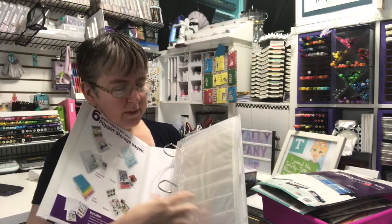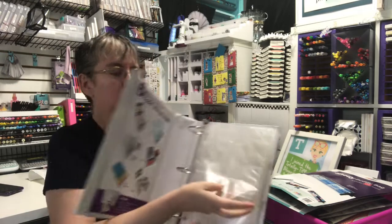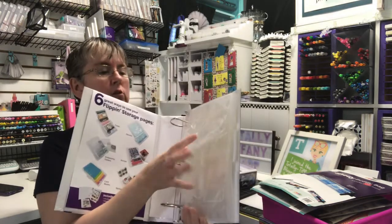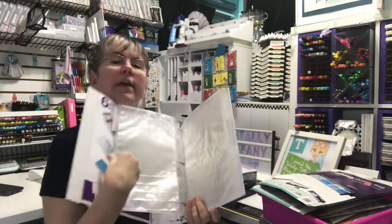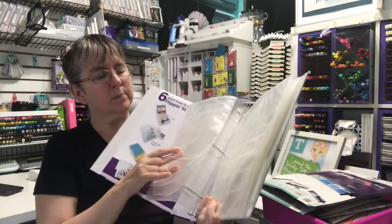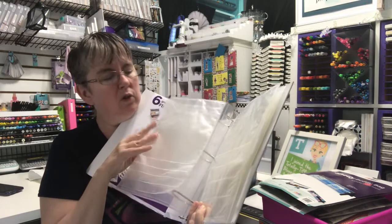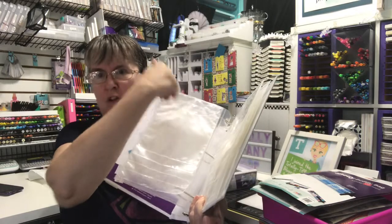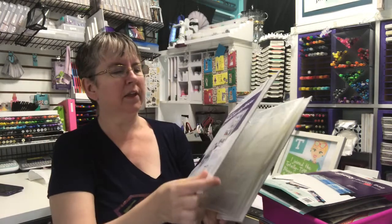This is why they're called Flip and Storage. These ones measure 5x6, so they'd be good for your A2 size embossing folders. And this size measures 6x, well, they say 6x7, but that means it would accommodate a 5x7 embossing folder. When she gives her measurements, they usually measure slightly bigger than that, so you can comfortably put something that size in it. It just means it's designed to hold something that size.